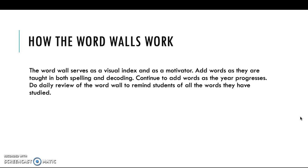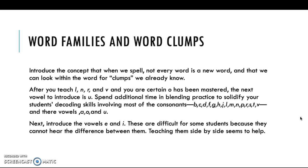How do word walls work? The word wall serves as a visual index and as a motivator. Add words as they are taught in both spelling and decoding. Continue to add words as the year progresses. Do a daily review of the word wall to remind students of all the words they have studied.